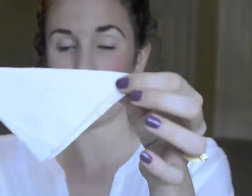If you fold a piece of toilet paper long ways, this is one of my favorite friends when doing eye makeup. Because you can lodge it right under your lower lashes and close your eyes and then not worry about that powder falling away that gets underneath when you're putting on pretty heavy, highly pigmented eyeshadows.